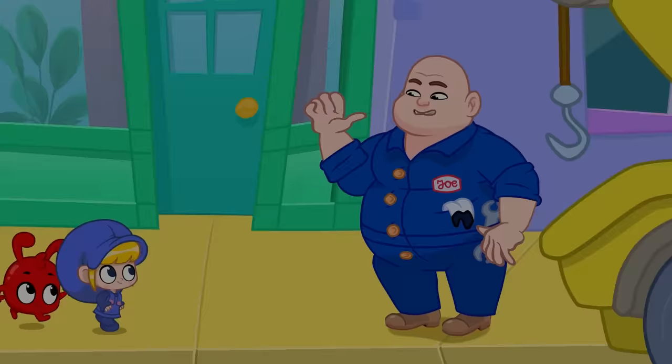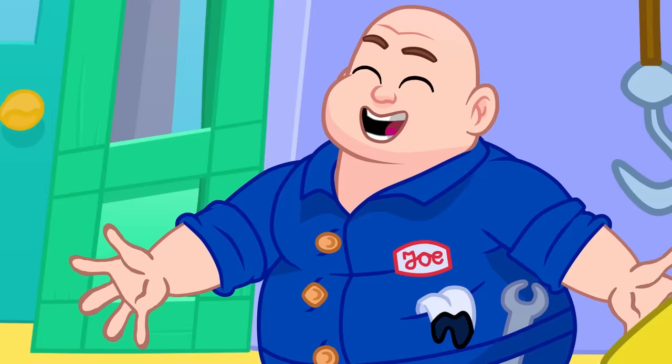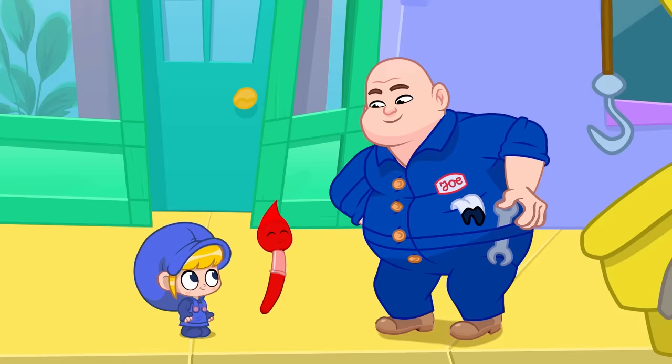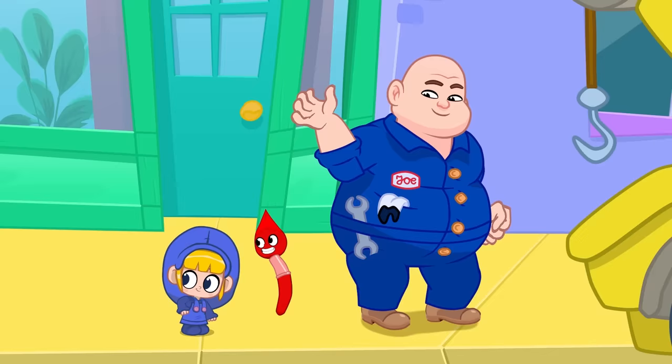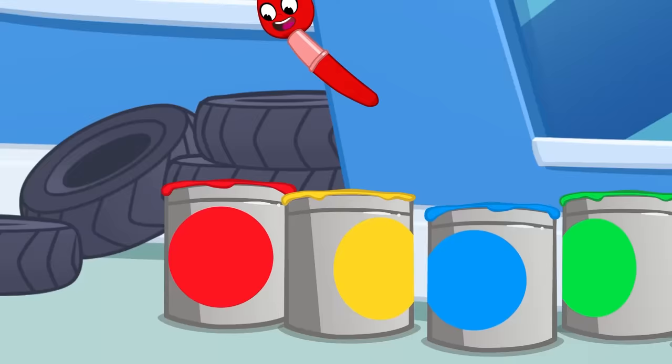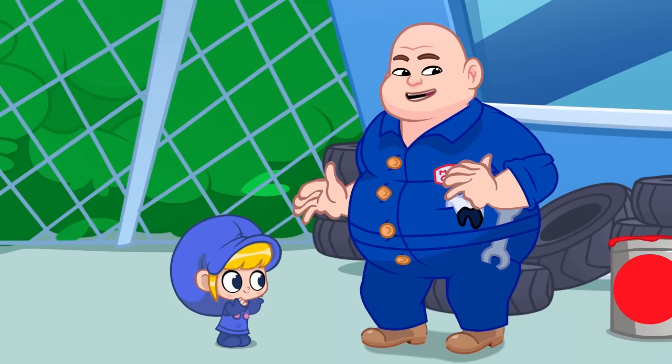Oh, Mila and Morphle, I'm so glad you wanted to help me today. It's no problem. We really like to paint. Yeah! That's great. Now, these are the four cars we need to paint. And here is all the paint we're going to need. Okay, can you get the green car over here?